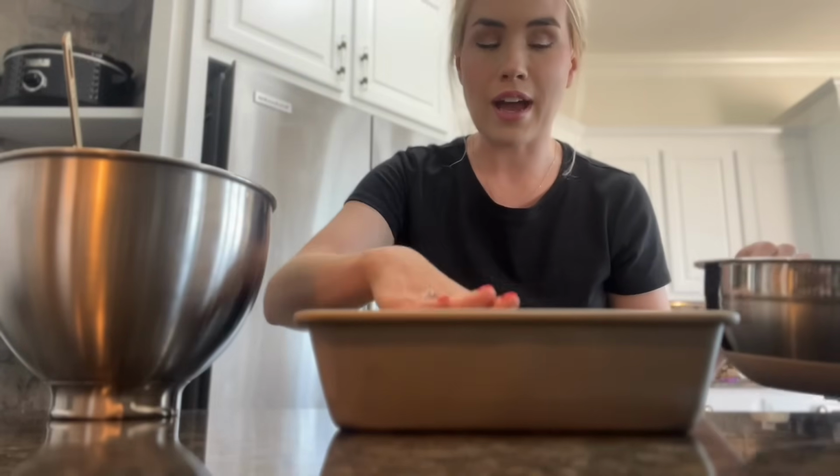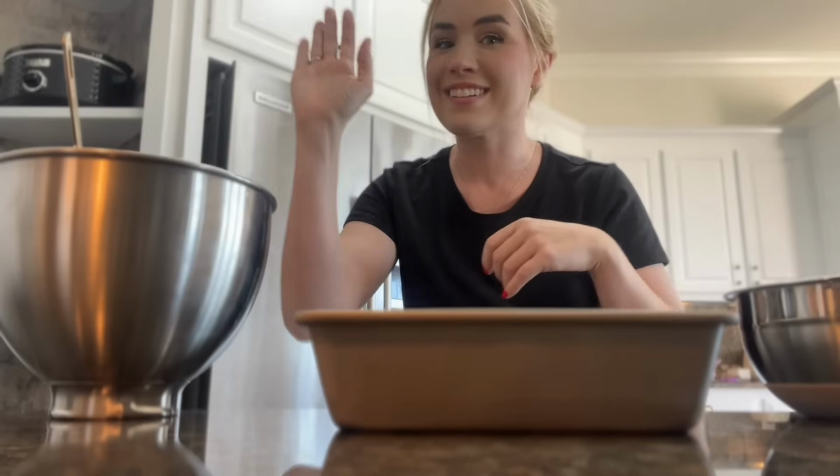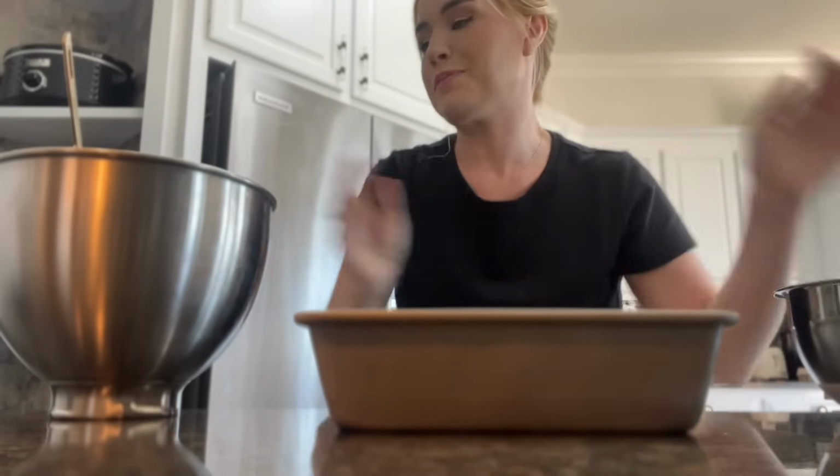So after you put 1/2 of the cake batter down in your pan, you're gonna put 1/2 of the toppings in there. That way you kind of have a layer in the middle. So think of it like you're just layering it like lasagna. So 1/2 of this, 1/2 of this, and then the rest of it, and then you're gonna top it with the topping. So here we go.